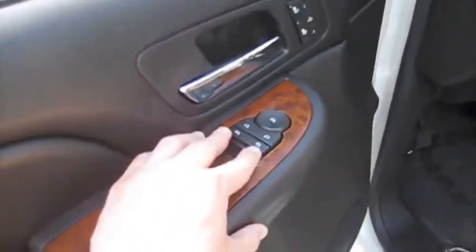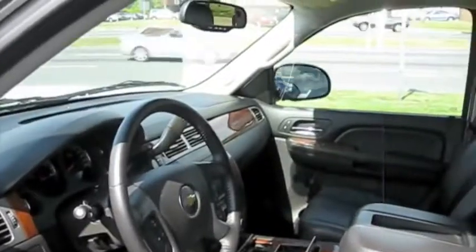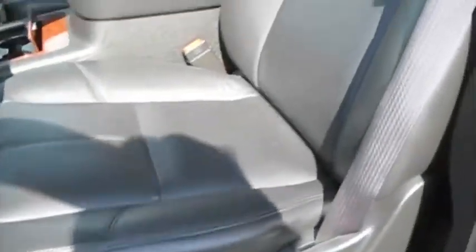Everything, power folding mirrors, two-person car memory and heated seats, door cup holder, full power seats, power lumbar.